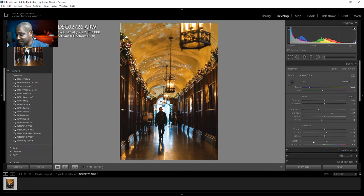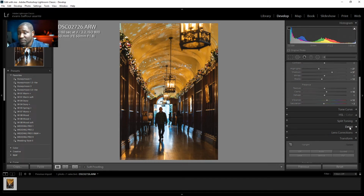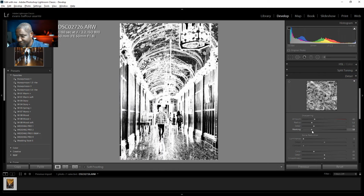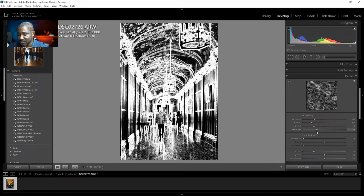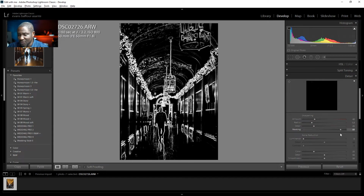Okay, so now that we've done all of this, I'm going to go back to the details tab, and I want to add a little bit of sharpening to this image. To do the sharpening piece, I start off with my mask, and what I do is hold down the shift key, the alt key, hold down the alt key and drag your mask to the right. When you have everything white, it means that whatever sharpening you do is affecting the entire image. So the mask allows you to restrict where in the image the sharpening is. As I drag it, the places that are turning black, the sharpening will not affect. And the places that are white is where the sharpening is going to affect.